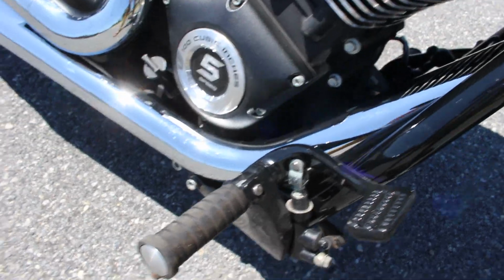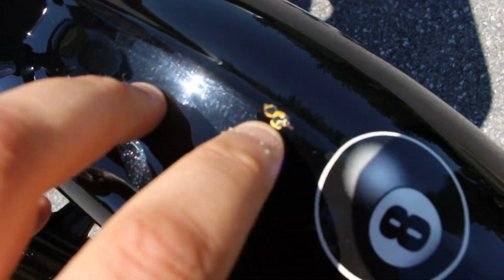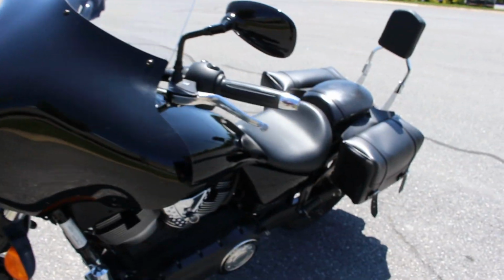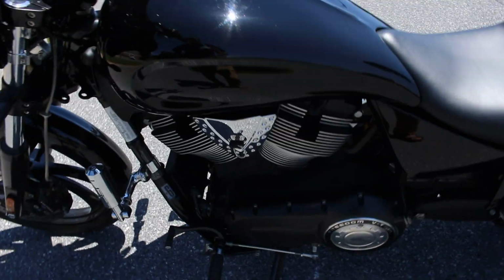So all looks good down along here. Front fender. Front fender's got a chip right there. It's got this sticker right here on the front fender. It's got this like fairing on it. It actually looks pretty decent. It's just like a Memphis Shades, I think. Yeah, Memphis Shades. So all looks pretty good.